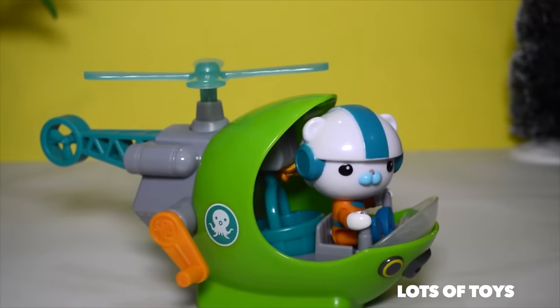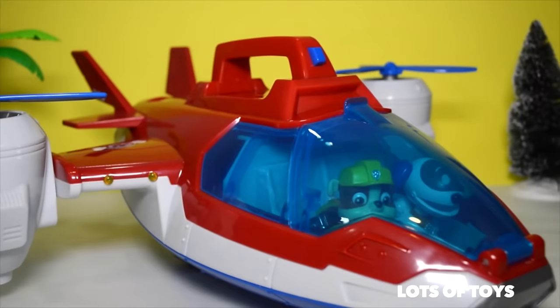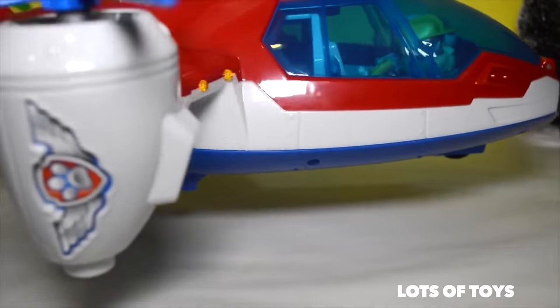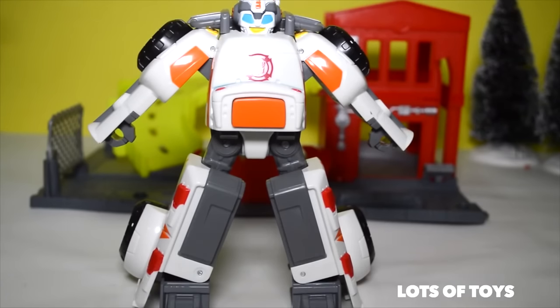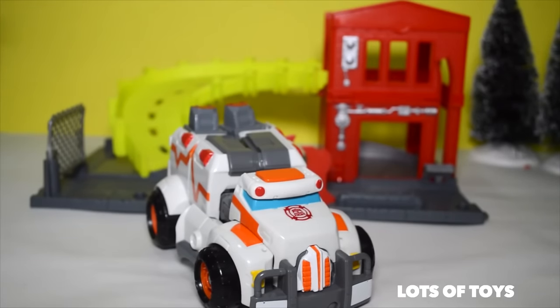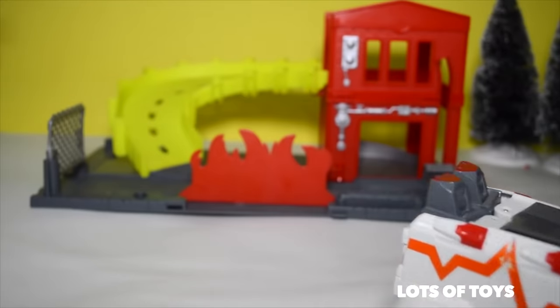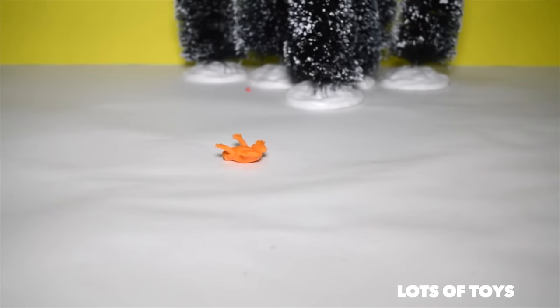Attention rescue units, there's a distress call coming in. All units, come to the rescue. Roger that. Captain Barnacles is on his way. Come in, Paw Patrol unit. Rubble and Rubble Dog here. What's your emergency? We need your assistance to search for the lost frog. Roger that. We're on our way. Come in, Rescue Bot Unit. Medix, are you there? Roger that. Medix Bot here. What's your emergency? We need your assistance. You need to stand by in case our frog is hurt and might need medical assistance. Roger that. Ribbit, ribbit.